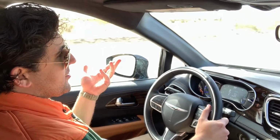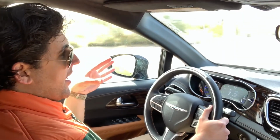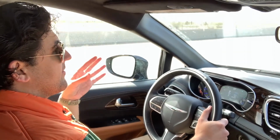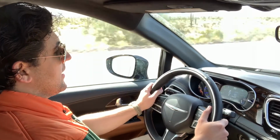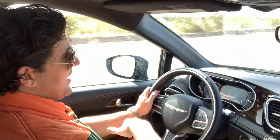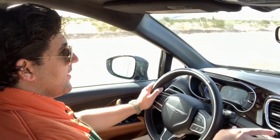Dynamically, it's for the most part what you would expect from a minivan, especially one that's not like a sporty model. This is the most luxurious version of the Pacifica that Chrysler offers. And yeah, it's quiet, it's comfortable, it's got a lot of useful features in terms of safety and creature comforts. I've got ventilated and heated seats up here. I've got a heated steering wheel as well.